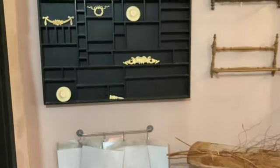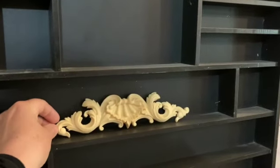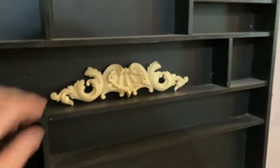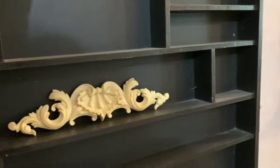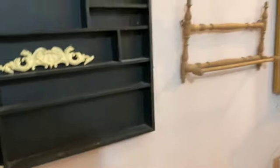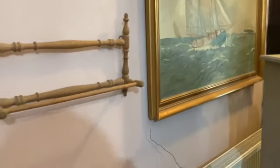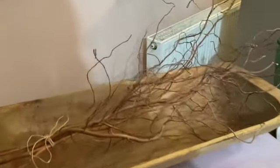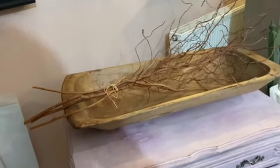I really like these little knick-knack shelves. I have a friend who makes these. They're epoxy, that two-step process. And the furniture decals, basically what you do is you glue it to furniture and you can paint it. I got these in Switzerland, and I got this in Switzerland. It's not a bread bowl. Bread bowls are a little bit smaller than this. This is more like a feeding trough.